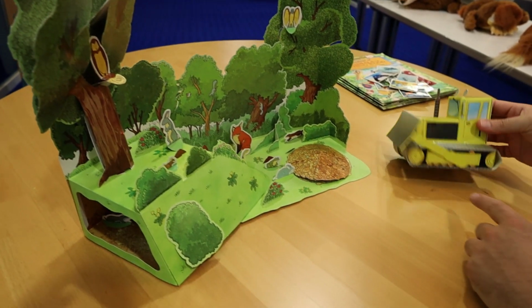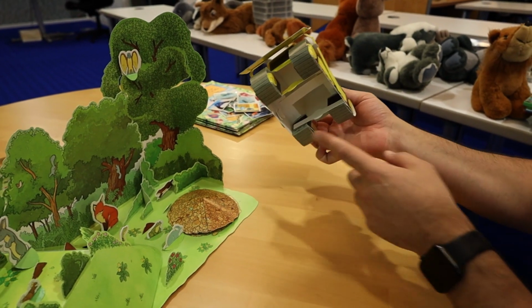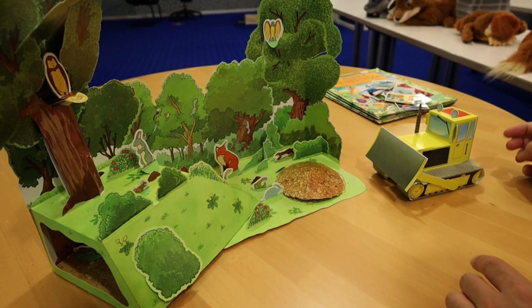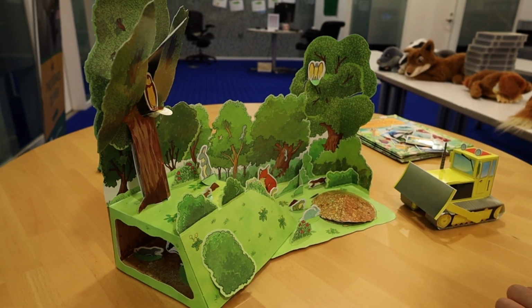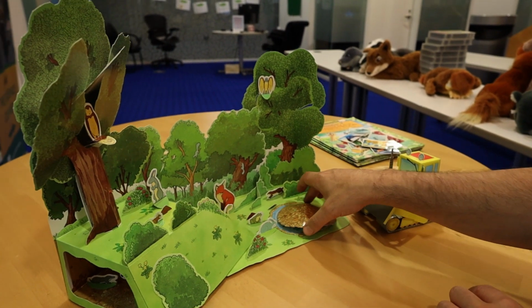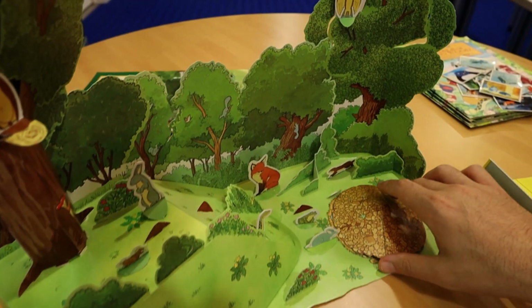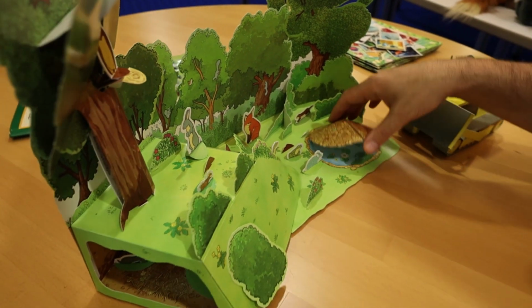Here is a bulldozer. You can see very intricate, very lifelike, with axles and everything, and the blade, the exhaust and everything. And this is Farthing Wood before it was being destroyed. You can see here, this is Toad's Pond, and then it gets filled with rubble. It gets filled in, which is the reason they had to leave, because they had no watering source.